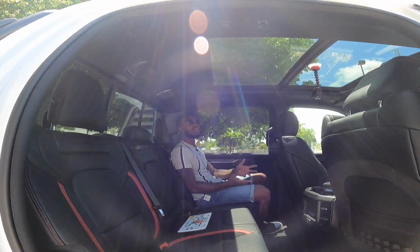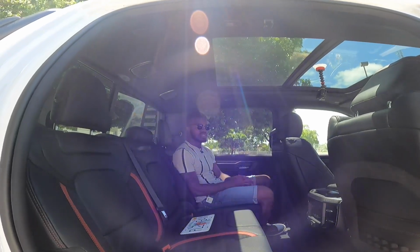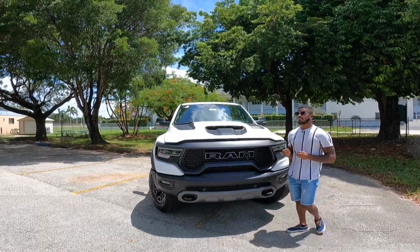The lighting is going to be LED back here, like right here on top. And there's this coat hanger here, so you guys can hang up your children's recital clothes or maybe your jacket for work. But overall, the back seat of the Ram TRX does not disappoint. Let's talk about the powertrain specs here for the Ram TRX.